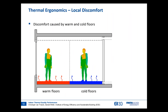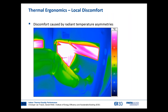Now, to summarize that, other issues of these local comfort phenomena address discomfort caused by warm and cold floors, like shown here, or other local comfort phenomena which can be addressed by the standard as well. So now I will hand over to Daniel for the last part.